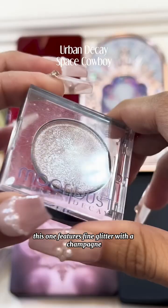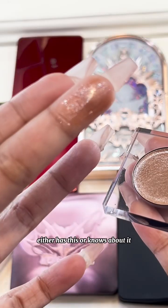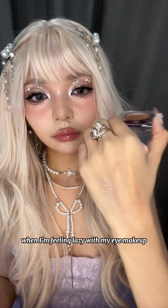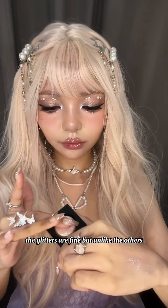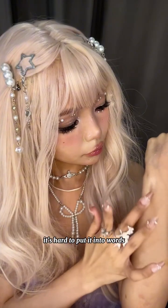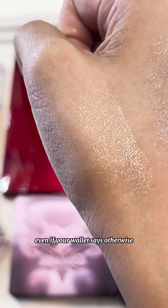This one features fine glitter with a champagne beige base and is a total cult classic. Honestly, I think everyone who loves glitter either has this or knows about it, and I totally get it. I'm obsessed too. I especially love using this when I'm feeling lazy with my eye makeup. I just pop it on and boom, I'm good to go. The champagne base really makes the glitter sparkle stand out even more. This is Bobbi Brown's Moonstone eyeshadow and it radiates pure, luxurious glitter power. The glitters are fine, but unlike the others, this one is quite opaque with a champagne base. The way it sparkles is so elegant. It's hard to put it into words. The texture feels dry to the touch, but when you swatch it, it's incredibly rich and smooth. It's like your makeup is saying, I have money, even if your wallet says otherwise.